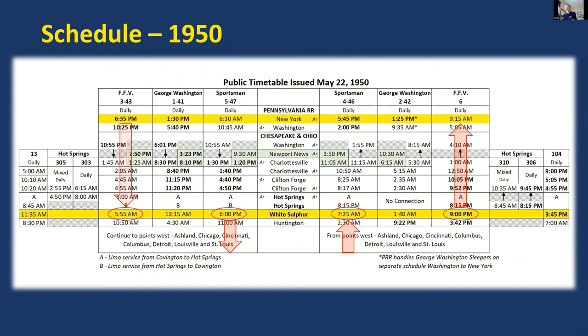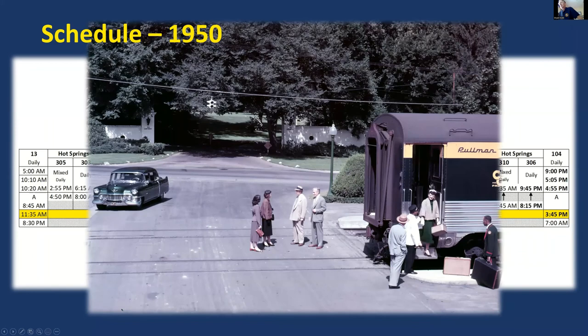Coming into White Sulphur on the Sportsman, once again, it was very much like coming in on the FFV. It arrives early, but you were able to occupy your car until 8 or 8:30, depending on just what year the schedule was. And then the limousine would come down from the hotel and pick you up along with the rest of the folks who were traveling with you and go through that beautiful gate there and head on up to the hotel.